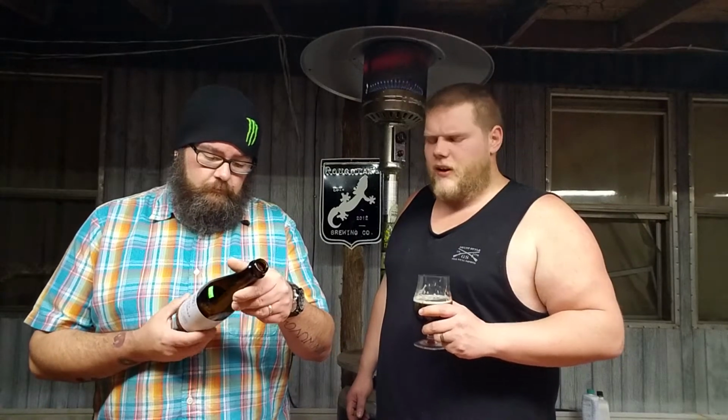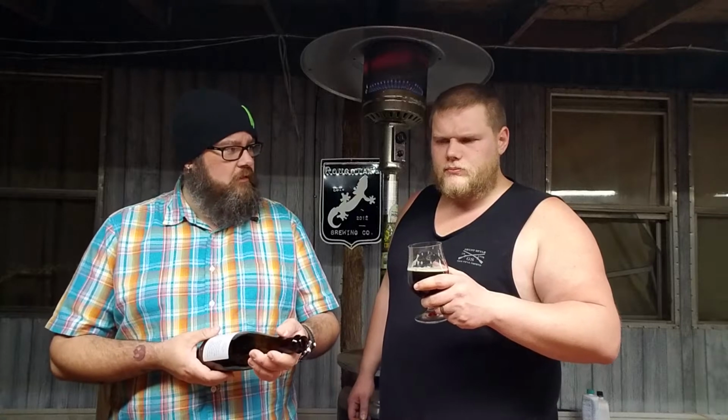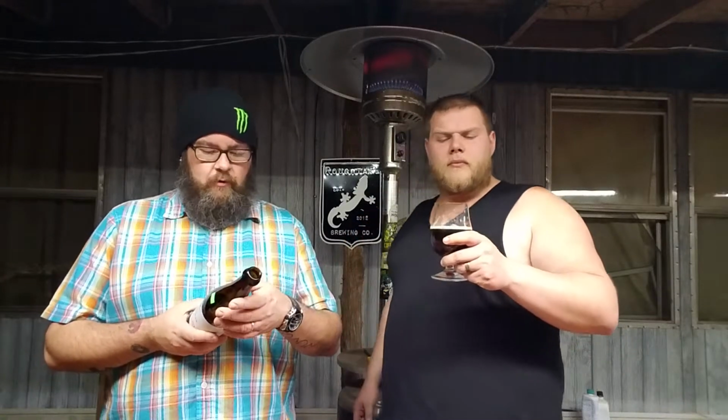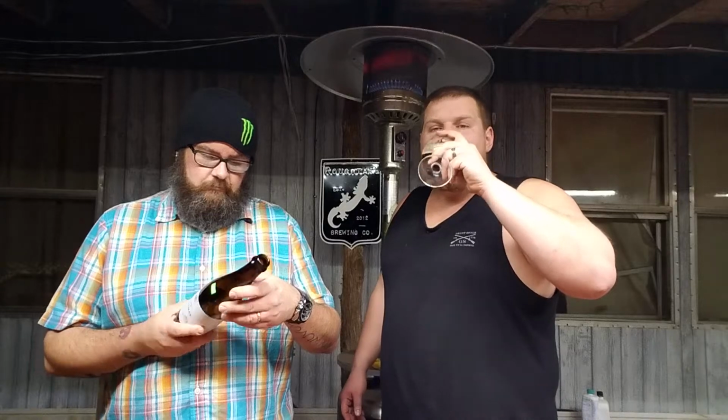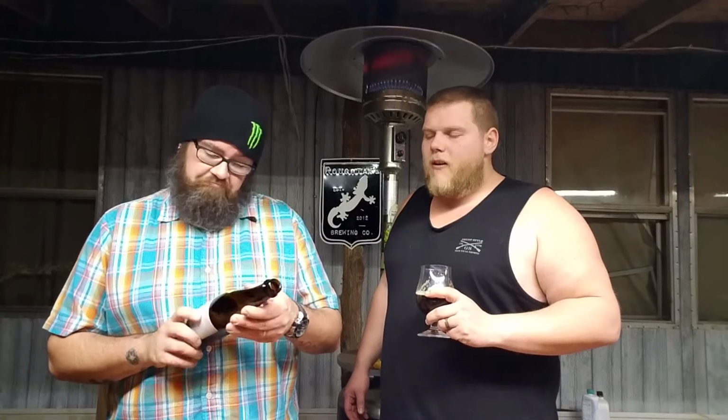Wow. That's a good flavor punch there. 8%. Holy hell. I definitely wouldn't guess that. This tastes like a very nice roasty brown ale. Like 6%? No, less than that. Like 5.5. Damn. But good smooth flavor. It gives you a good little burst of flavor and smooths right out.